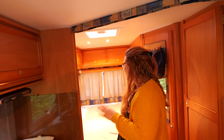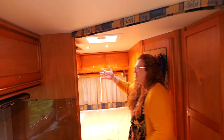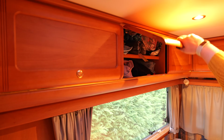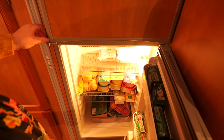So it's a 4-berth, so plenty big enough for the 4 of us. But we've really had to pack it out, so as you can see, just even there. That's the knackies cupboard. That's the outdoor wear for all the rain that we've been forecast. Bathroom's in here. Fridge. So then we've got to tidy up this bit here, but the bed goes here.